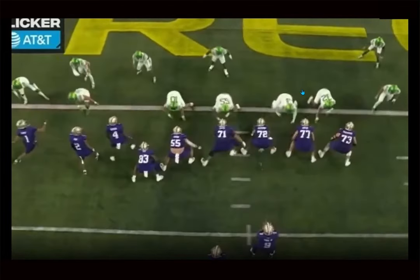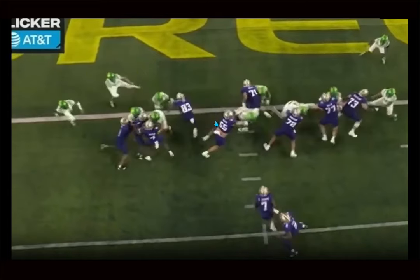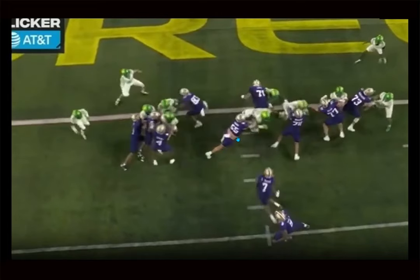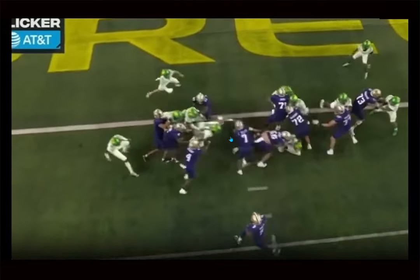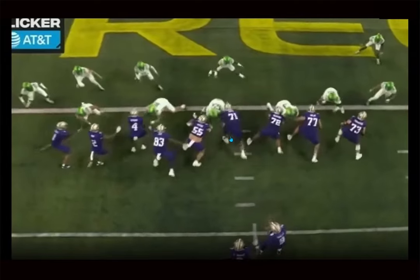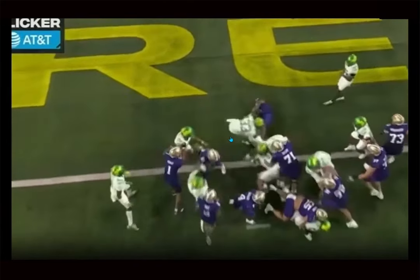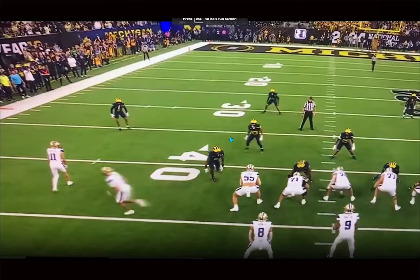Boom, nice down block here from Fautanu. Get down on this guy who's head up with the guard, attacking that lower half. You can see the leverage, now leg drive, and he's super low right here. And for him to maintain that and get that extension, you can see he is flexible. That stuff is not easy to maintain your power, especially when you get off the ball that low on a guy, and he's losing his balance, and you're able to just finish, help create that movement within the running game.